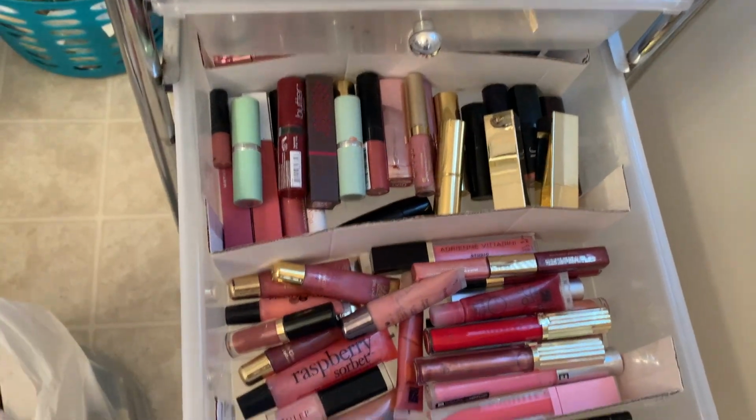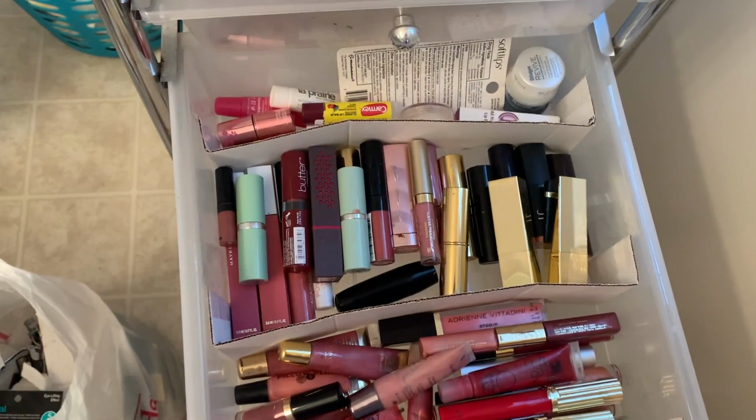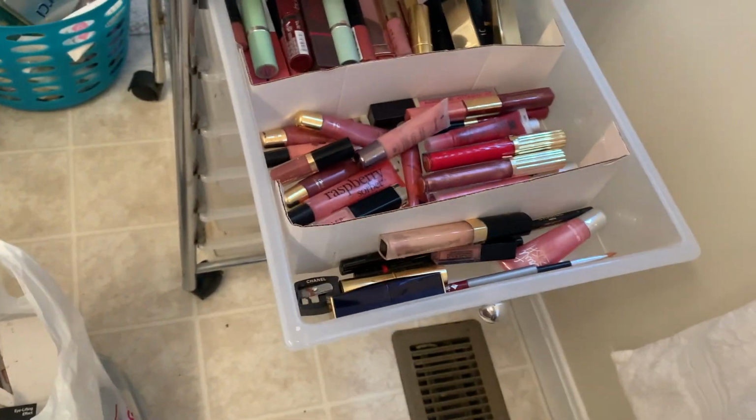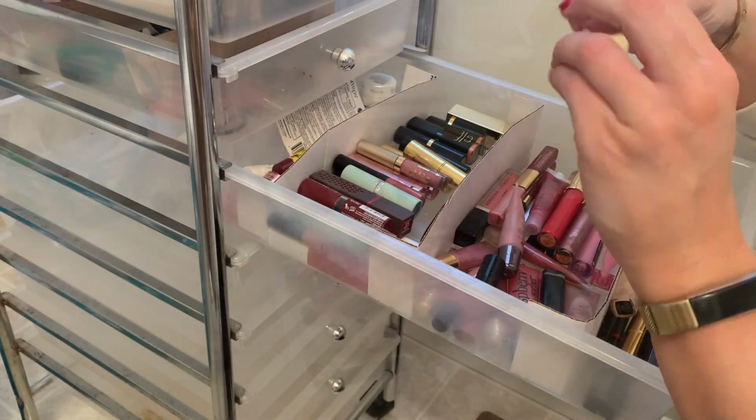Hopefully I won't even need most of this drawer. So that's gonna be hard for me because I like to hold on to stuff, but I gotta do it. I don't even wear this stuff.